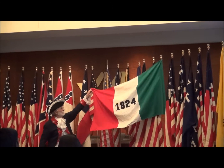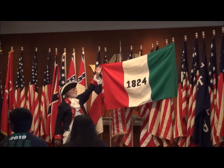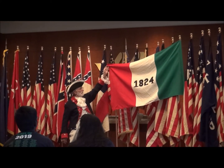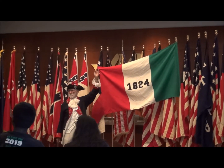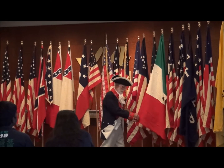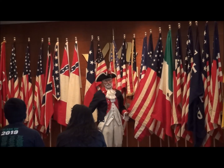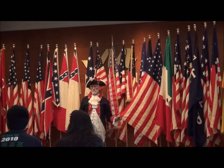This is the flag from the Alamo. It is a Mexican flag. If you know what the Mexican flag looks like, it has a crest in the middle. And what they did was cut the crest out and put in 1824. Again, like I said earlier, even at that time, signaling was with the flag. Whether you're moving forward or reverse, you followed that flag.